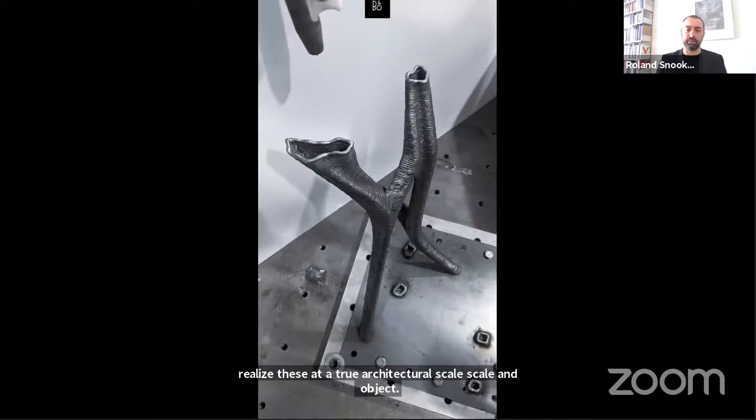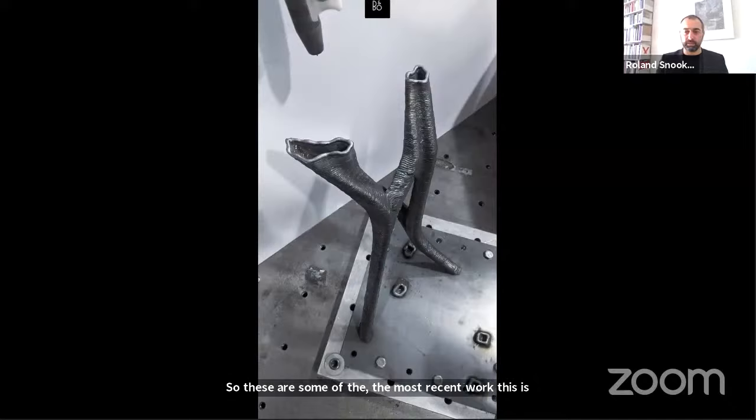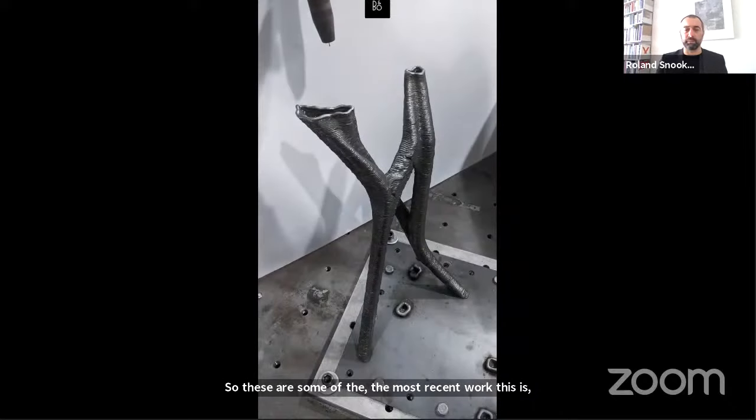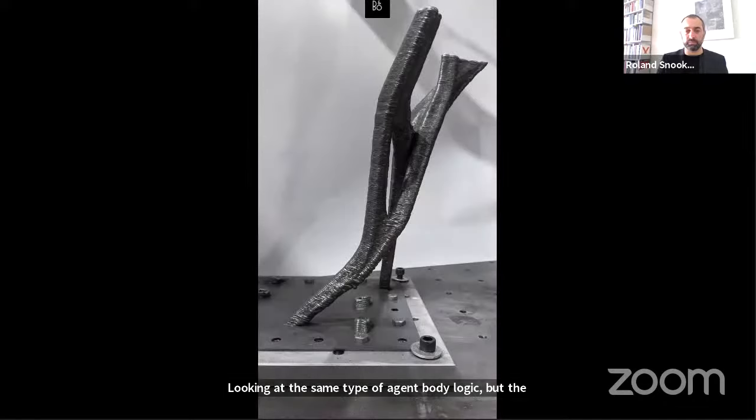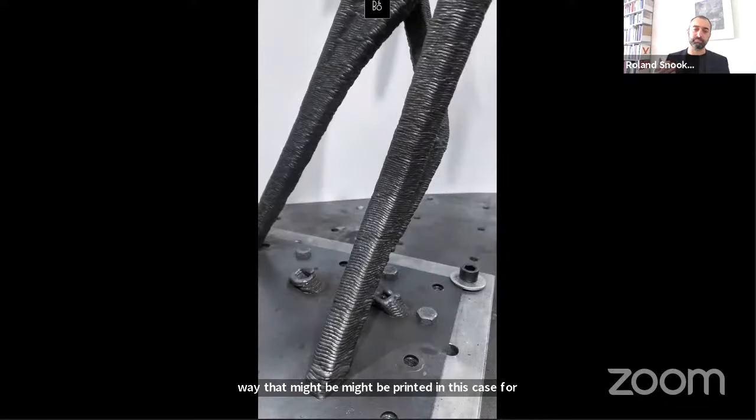So these are some of the most recent work. These are projects we're actually printing this week, looking at the same type of agent body logic, but in this case, we're printing in steel. Of course, WAAM can be used to print many different materials; it can print stainless steel, bronze, aluminum, etc.